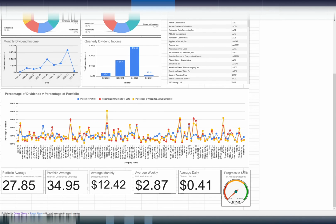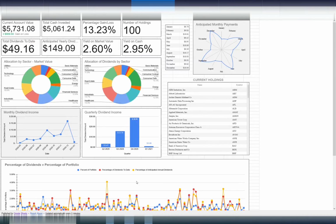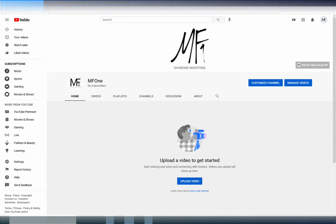And here's the progress. This is the goal of the account, to drive this to have $12,000 in annual dividend income, which would be $1,000 a month. So that's the overall goal of the account. But we'll get into all these details and more as we get into other videos. But that's just a general overview.